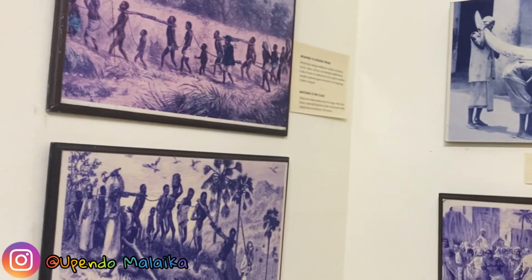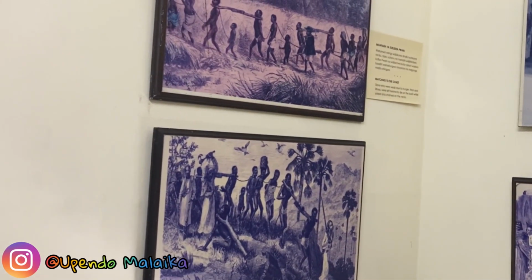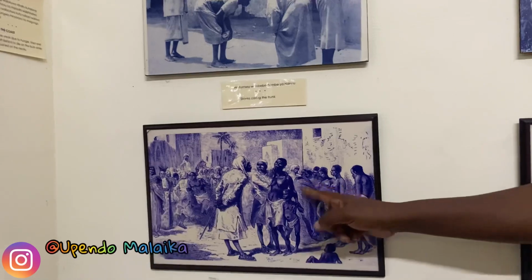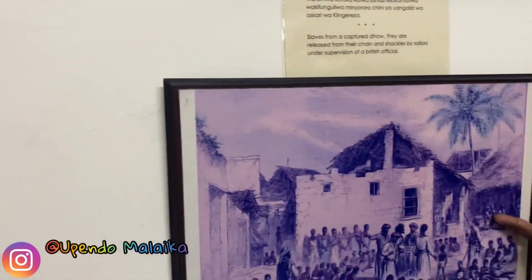For instance, slaves from East African countries historically were sent to Yemen, Oman, and other Arabic countries, but other slaves were sent to Spain and France. Here, these three ladies were inspected, their teeth and breasts, before being sold. You see? And here, this is a slave market that was in Zanzibar during slavery.